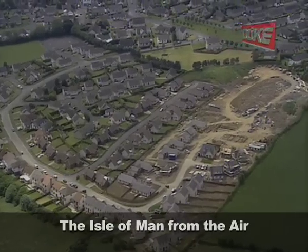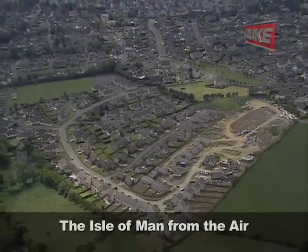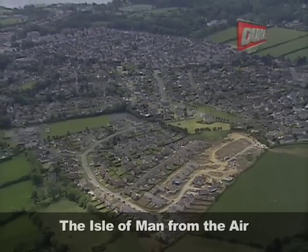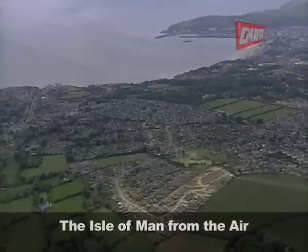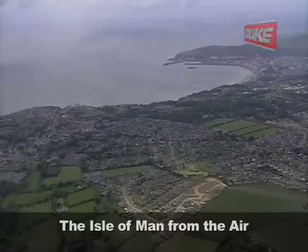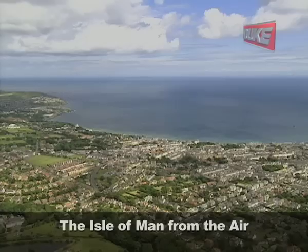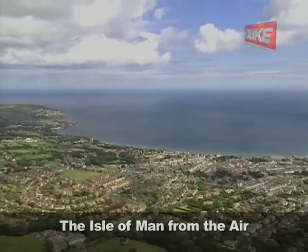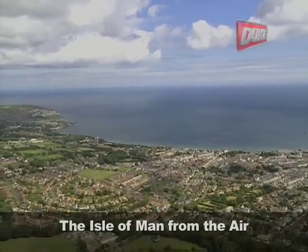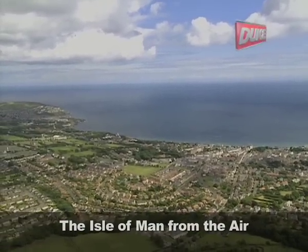The very edges of Onchan are also being filled in as the last parcels of zoned land are developed. In 1985, just 127 houses were built, but in 1991 the figure was 937. Not everyone is happy with this continuing erosion of the countryside, but it's nothing new. Looking back across the town, you can see the layers of expansion.